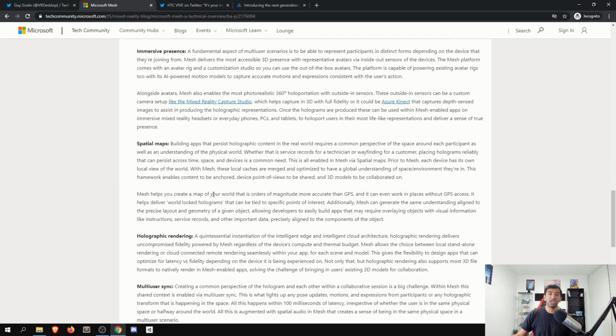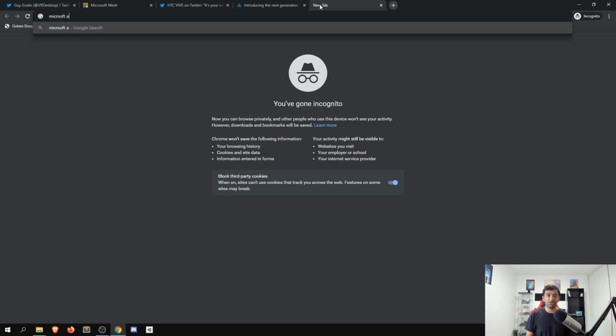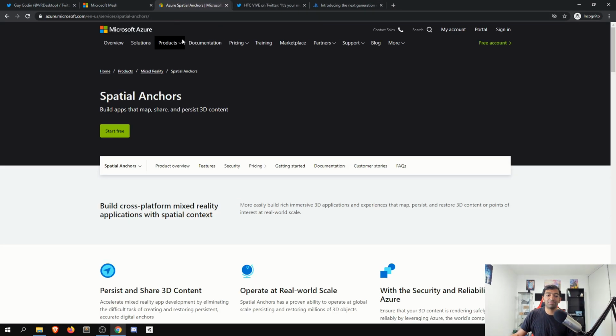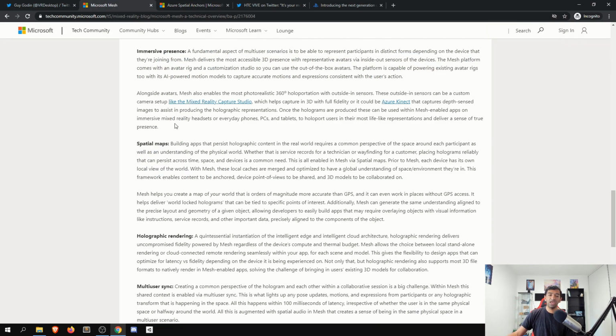So spatial maps is very similar to what we covered in the previous video, which is Microsoft Spatial Anchors. This is the ability to look at the real world, exactly like what's happening in this image, which doesn't look any different from Mesh if you ask me, and have two devices see the same object and get the spatial coordinates for that object, so that you can sync the virtual data and content around that object. I think there's probably some fancier work happening behind the scenes to make that happen, but that's generally the gist of this.